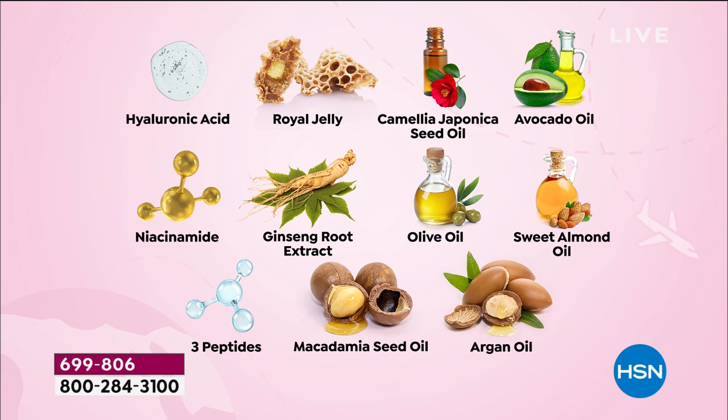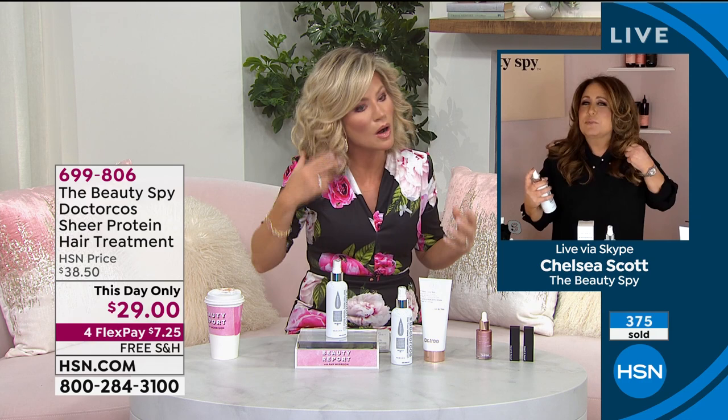Goes on damp hair when you get out of the shower, spray it root to end, and like Amy, you said, I always spray it on my ends, even when my hair's dry, if I just want a little pick-me-up, you know? That's what I just did. I just put a little bit on my ends.